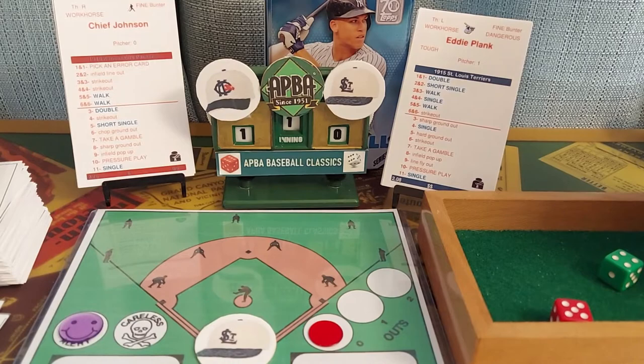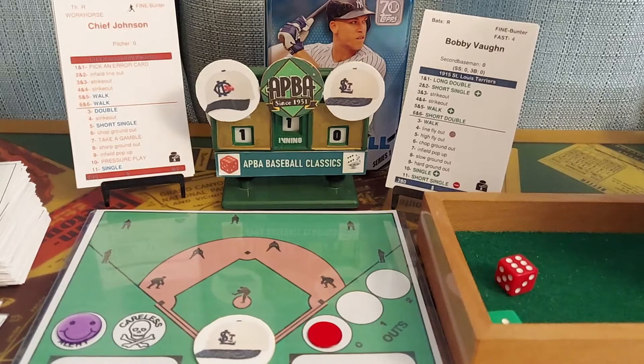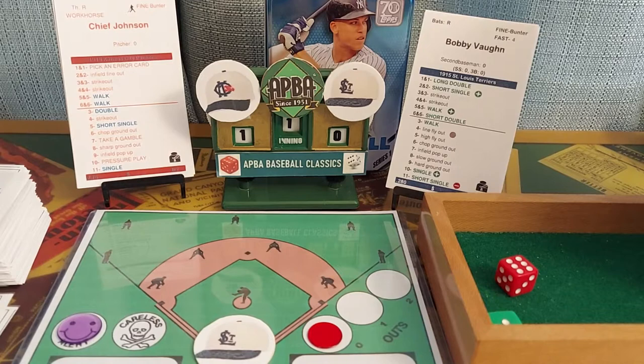Workhorse Chief Johnson completes his warm-up tosses. And stepping into the box for the St. Louis Terriers is the leadoff hitter, Bobby Vaughn. 7 off the pitcher card, take a gamble. High fastball ripped to the opposite field for a home run.